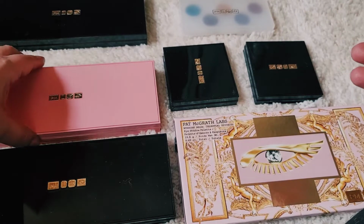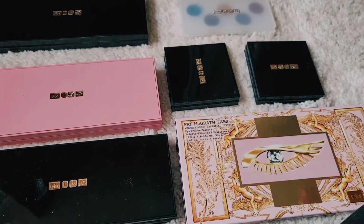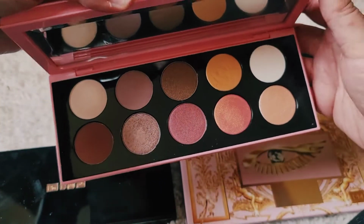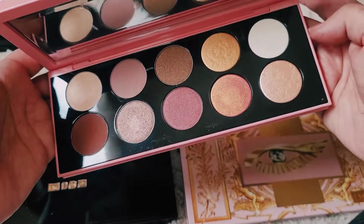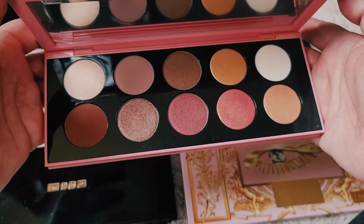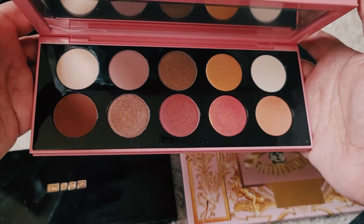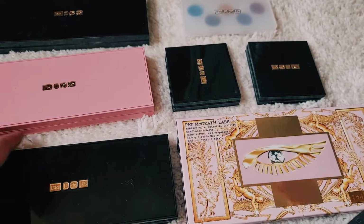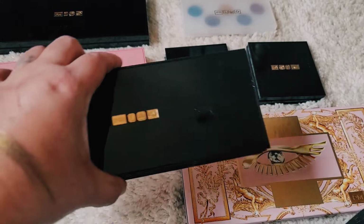And then this one is the Divine Rose 8, I believe. This is the latest one. She's super pretty too. I feel like this one is a little bit more neutral, softer. So yeah, super pretty. And then this one is my Bronze Seduction.